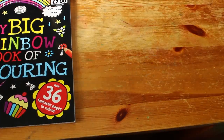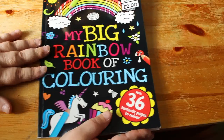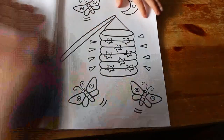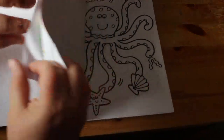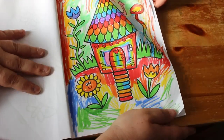Right, that's that one. Next one is, I love this book. This is one of your newer books, isn't it? Yeah. My big rainbow book of colouring. So we've only done one though, haven't we? Yeah. And this is the one everybody wants to see. It's of the rainbow house. I did that one. Some of you did it.